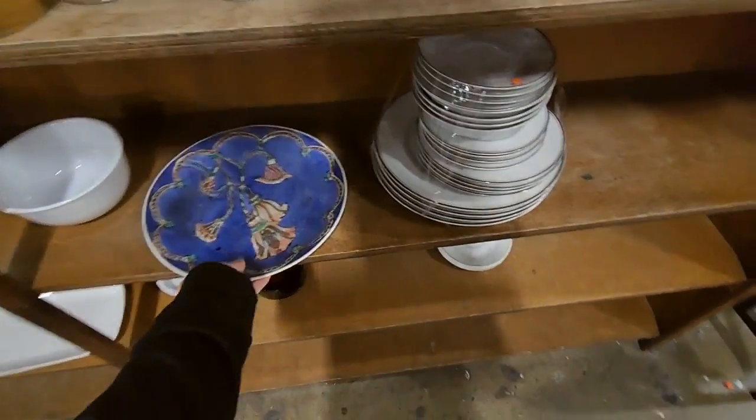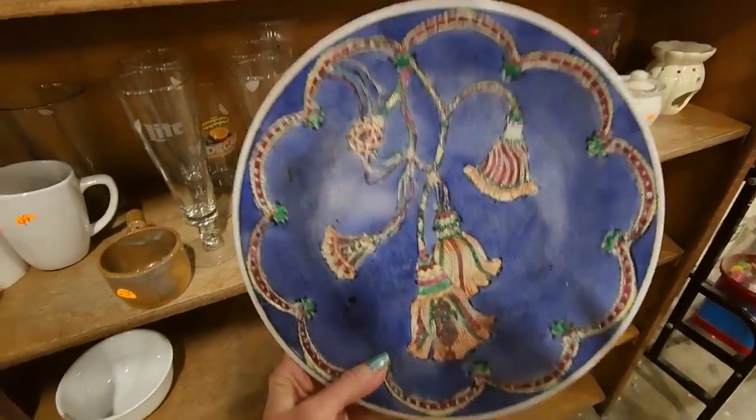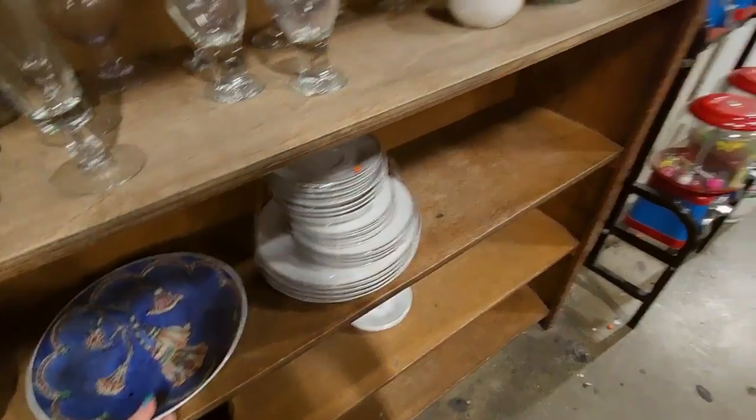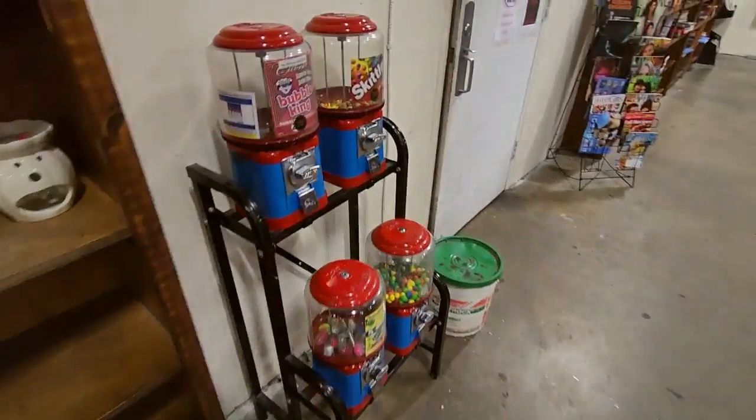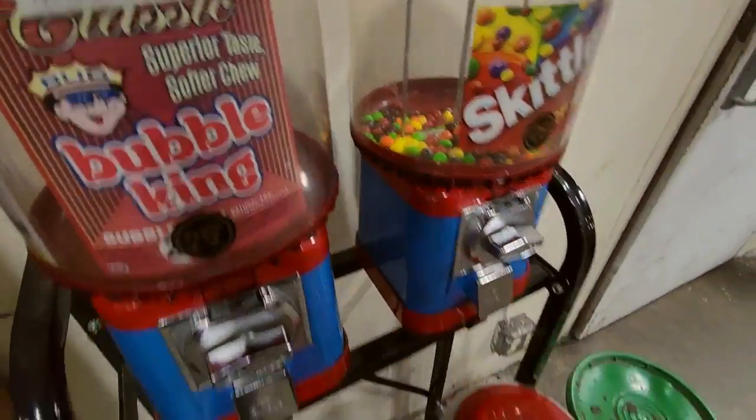We have a pretty plate. I really like that glaze, and I'm not sure how that's made, but it's pretty. We have some questionable gumball machines that you can put money in. We have a few Skittles in that one.